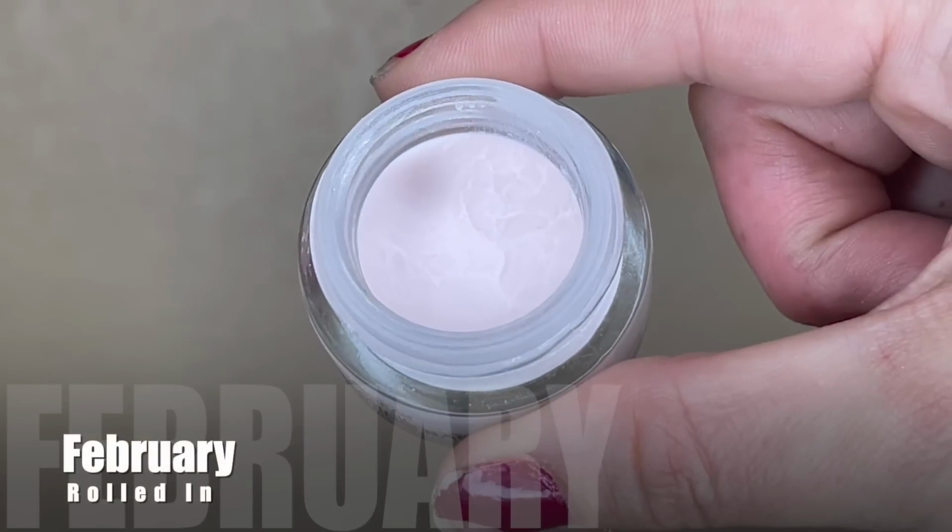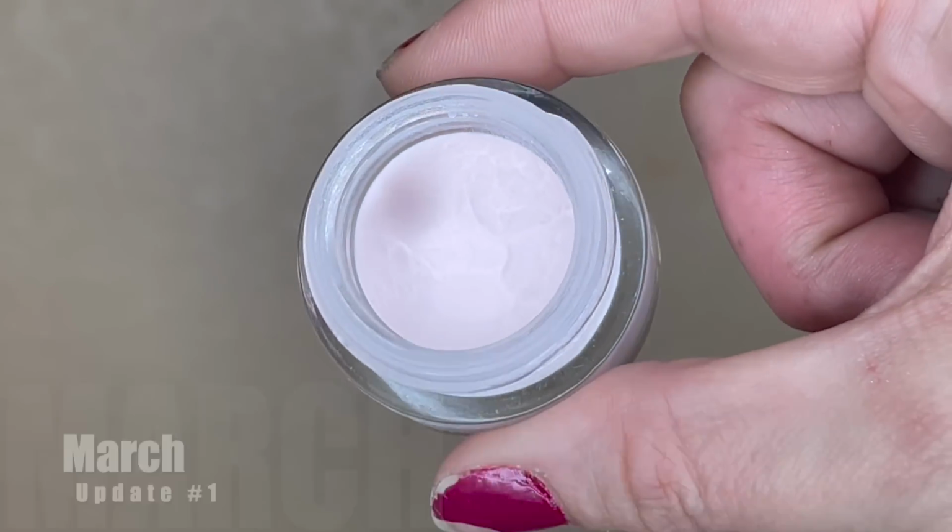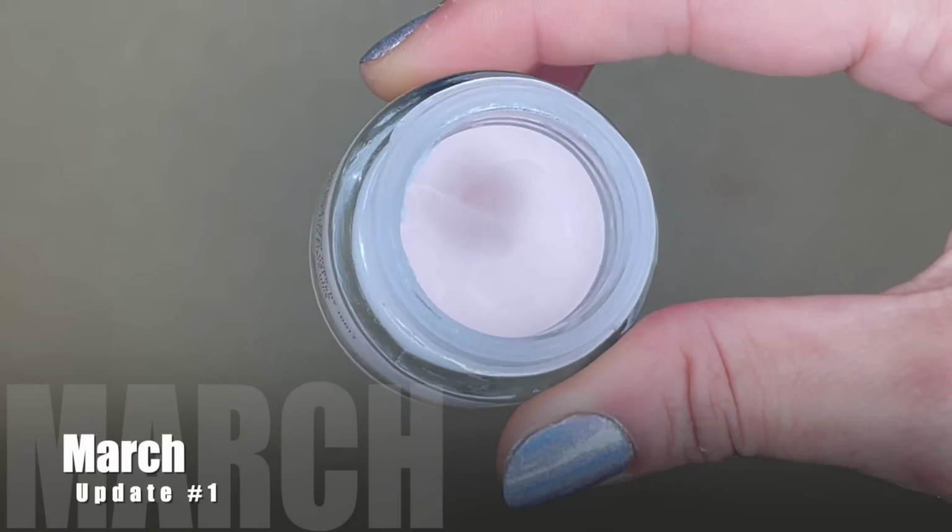Next item is from Loreal. It's their Magic Perfecting Base, and this is one of their pore filling primers, which I really do love from the drugstore, but it's discontinued now. C'est la vie. Here is what this primer was looking like when I brought it into the project in February. It was weighing 65.16 grams.